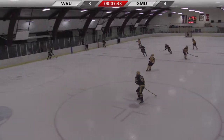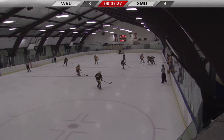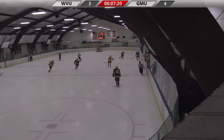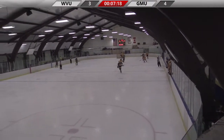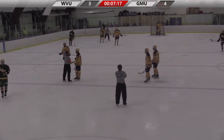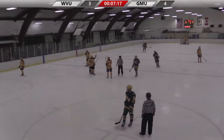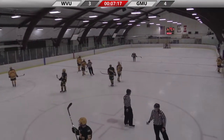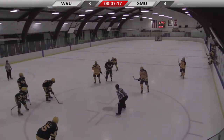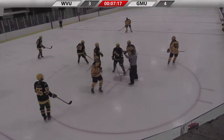As Murphy rejoins the action for West Virginia. And he's going to set, and he should be able to clear it back into Patriot zone, and he does. And that's going to be icing. Another good break there for West Virginia. 7:17 to go here in the second period. So the Mountaineers on a 5-on-4 penalty kill right now. They've been called for 3 penalties here in the second period, and they're going to be on the kill for the next minute 6 seconds. Shots, by the way, 30-22 in favor of West Virginia, as Murphy's going to step in and take the faceoff for the Mountaineers. And we're going to do this one again.